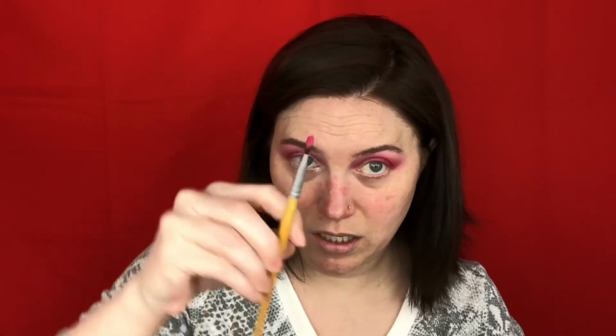And I need to take the top off. Woo, that's intense. So my finger, it's not very precise. I'm gonna try it with a brush. That was a little crazy. Okay, yeah, I'm gonna take this pink brush we use for that lid pink and just tap.